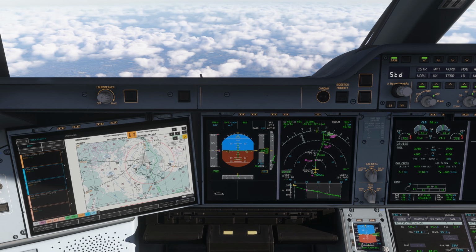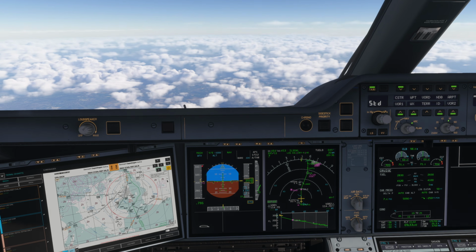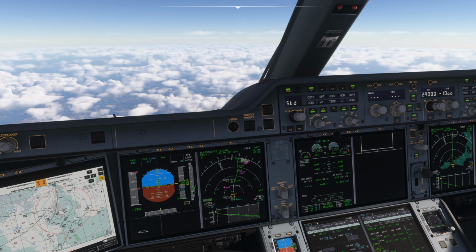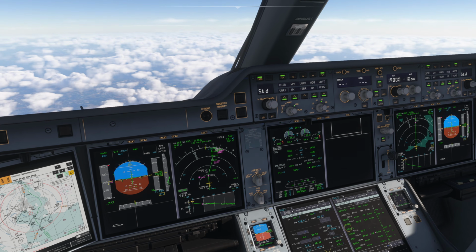Copenhagen, hello, Scandinavian 42 Bravo Heavy, descending level 290, inbound Tudlow. 42 Bravo Heavy, Copenhagen control, level identified. Descent flight level 190. Descent level 190, and will we still be needing to hold at Lugas, Scandinavian 42 Bravo? 42 Bravo, affirmative.